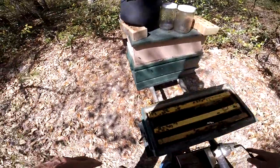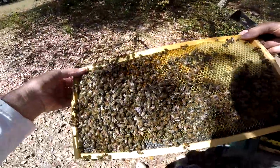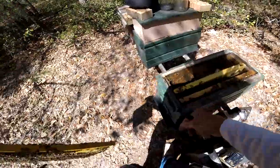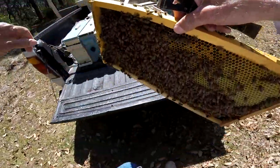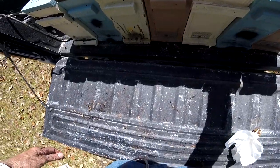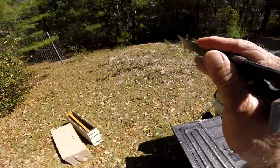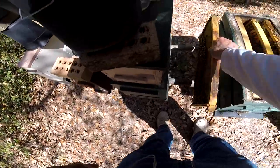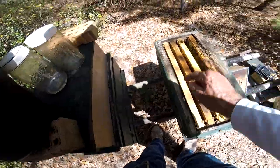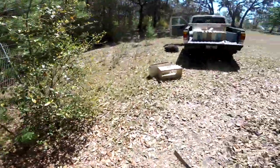Okay, guys, my timing was just about perfect on this colony here. There's a virgin running around on this frame here. This is all I'm gonna rob here, which is fine. I've only got to add three frames of stock from my other yard. So this is cool. We've knocked this hive down. We've got all brand new stuff in here. We've got plenty of resources for this girl to carry on. I love it when a plan comes together, guys.